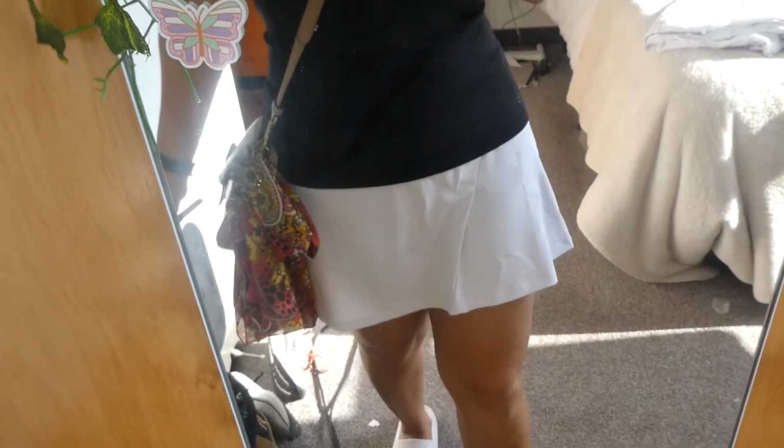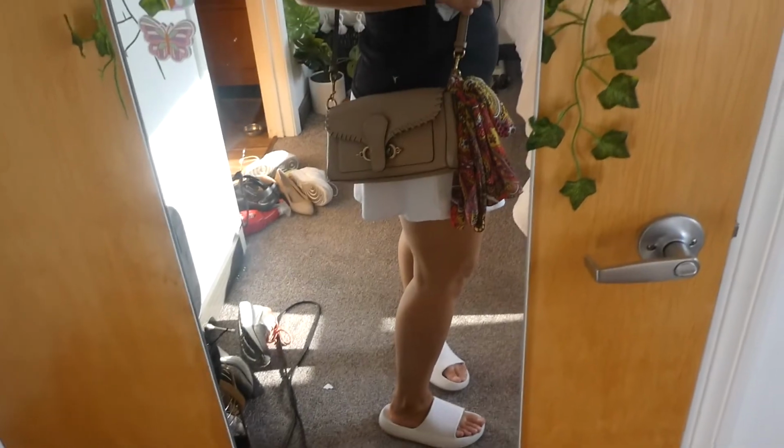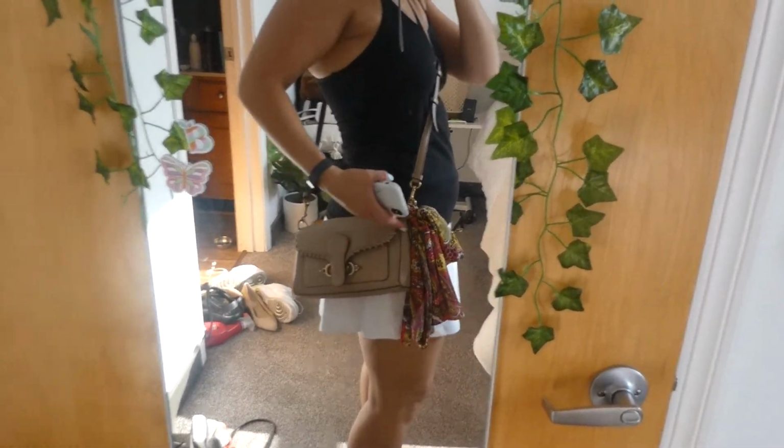The shirt is from Old Navy. I've had it for a couple years now. Built-in bra, everything. This is an Amazon white skort. These are some Dick's Sporting Goods slides. I just got my purse, and then I just tied this little scarf on it. It's from Ross. Nothing expensive, but yep.